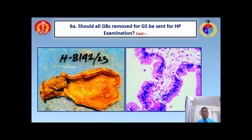So this gallbladder is almost normal on gross examination, but on histopathological examination there is a presence of low-grade dysplasia in the lining epithelium.